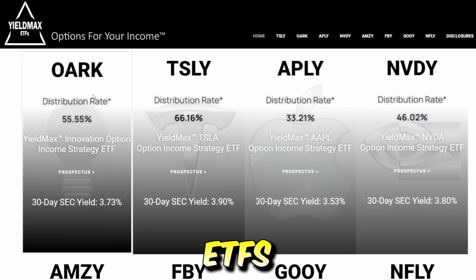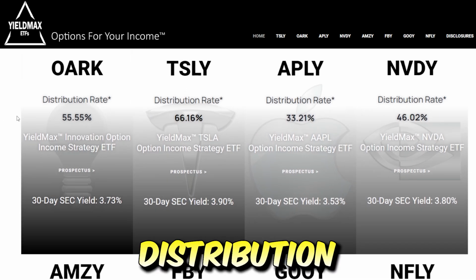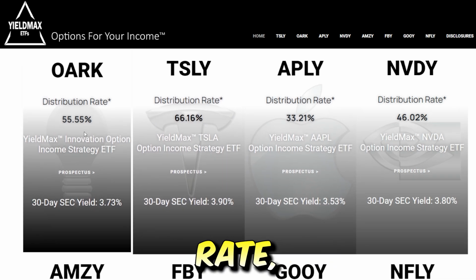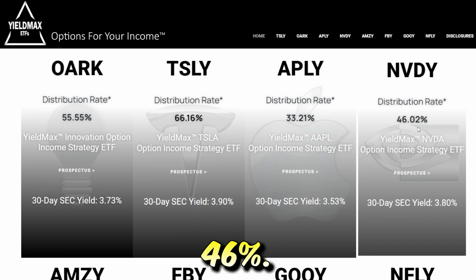Now for the different ETFs that have already been up and running for a while, these four: the Nvidia, the Apple, the Tesla, and the ARK. The distribution rates so far are out of this world. The ARK distribution rate is 55+%, Tesla over 66%, Apple over 33%, and Nvidia over 46%.